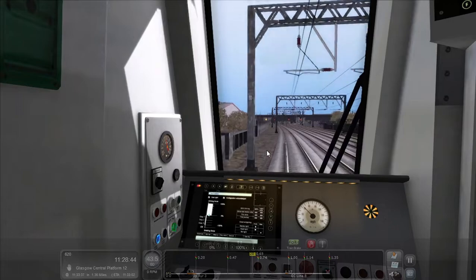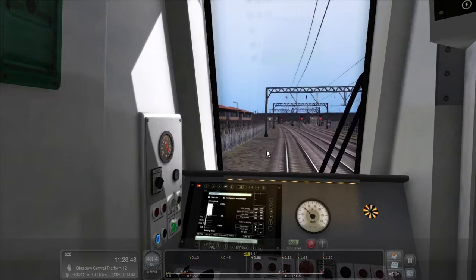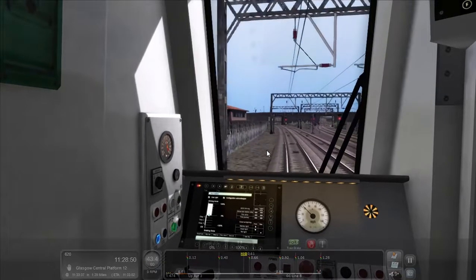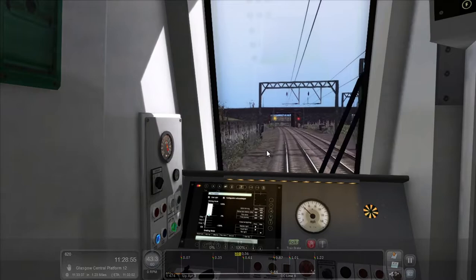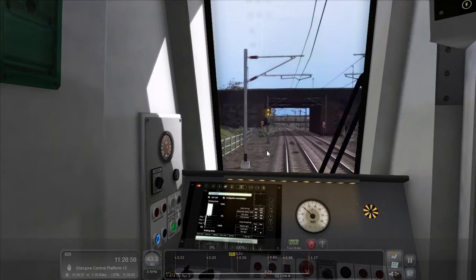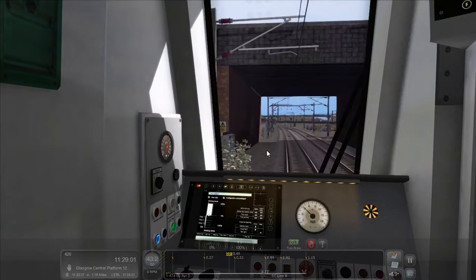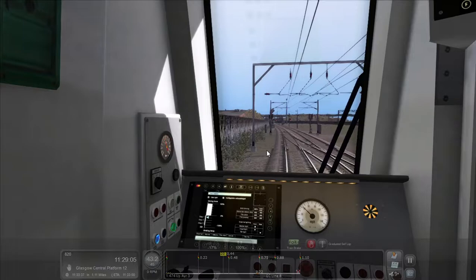As I said earlier, there are little things in this route. One of those little things is those speed limits aren't actually there, so don't trust the HUD. Pay attention to the route. Watch the speed limits. It will catch you out. I suppose it could have been left out to actually make people like me pay attention to the route.